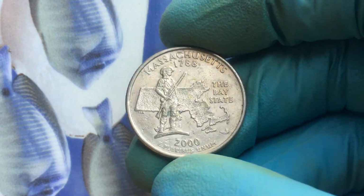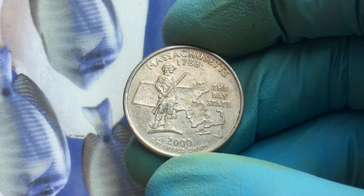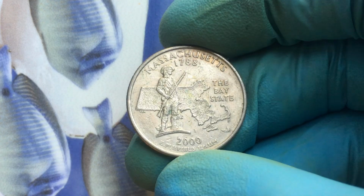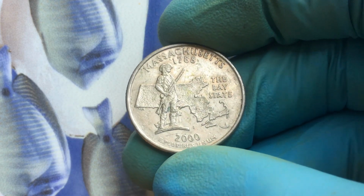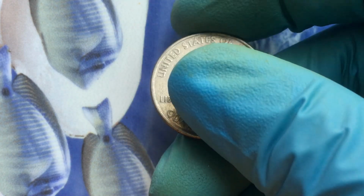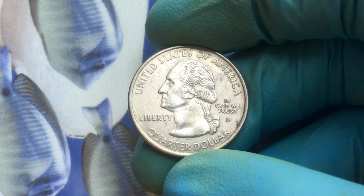If you have a 2000D Washington quarter, here's what you need to check. Unlike most quarters from 2000, some were mistakenly struck on a 90% silver planchet instead of copper nickel. If your quarter has a silver sheen and weighs about 6.25 grams, congratulations, you might be holding treasure.